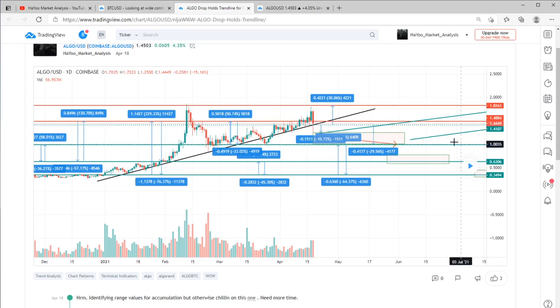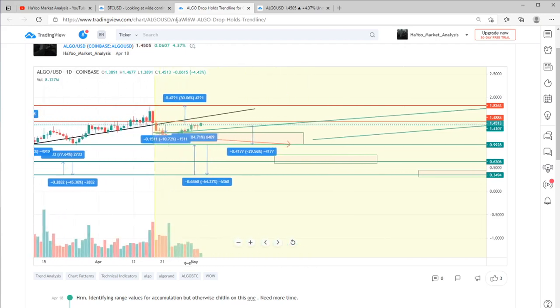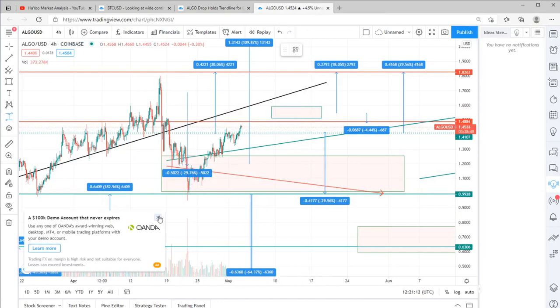When we click the update on this one-day chart, what we see is Algorand clearly dipping into the buy zone, and perhaps we can make that a little more visible. Algorand dipping into the buy zone and coming back up to the $1.41 mark. That is awesome. Let's take a look on the actual chart.